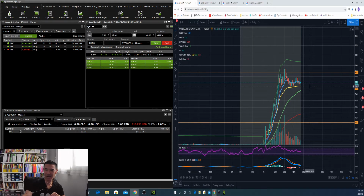So I might take a starter down here at where the level is now and have my stop loss just below the VWAP. So if it breaks this level of support, I'm gonna get out. If it holds, I'm gonna stay in.